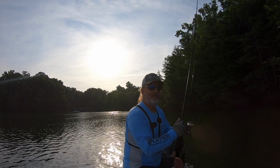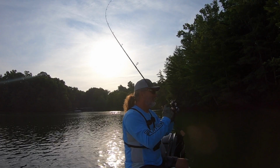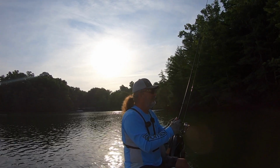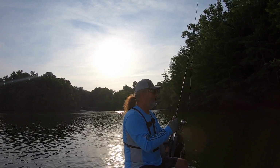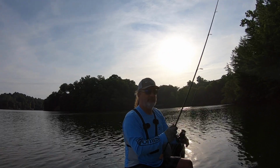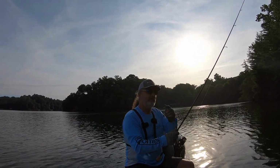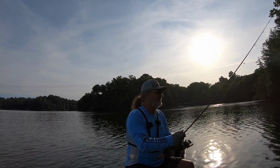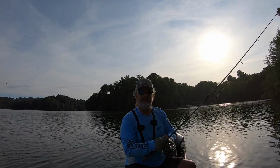Fishing like this does require a lot of patience. It takes so long for it to sink. It's just excruciating, but it's worthwhile. And we've got a few places we can do this. We're gonna work our way back up to the point here, then we're gonna go to another spot. Leave these fish alone, and we'll come back here and catch them again.